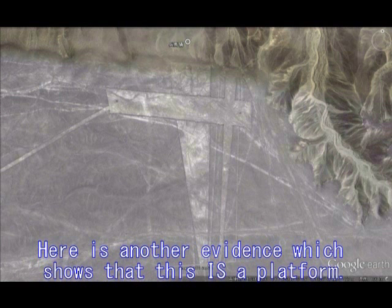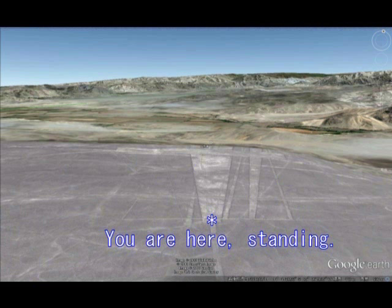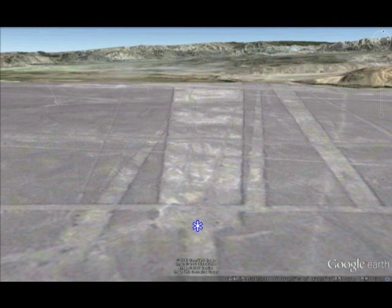Here is another piece of evidence which shows that this is a platform. This part of the platform is wider, and this part is narrow. This part shows the direction to China, as I showed you. Stand here, and then you will know the reason why. This is the actual view from the sky. Now you know the reason why.